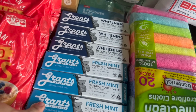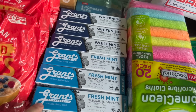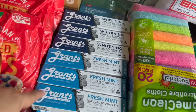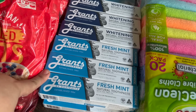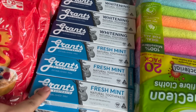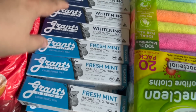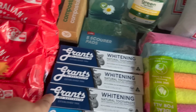Now, we use Grant's toothpaste because Sonnet and Darryl can't do SLS. I normally buy this from Catch of the Day. They have 3 for $9.99 or something, and I get free shipping because I've got that One Pass membership. But when I looked up, I think it was Coles this month, they had these even on sale, so it ended up even cheaper. So I grabbed 6 of the fresh mint with the fluoride in it for the kids, and the whitening with baking soda for Darryl and I.